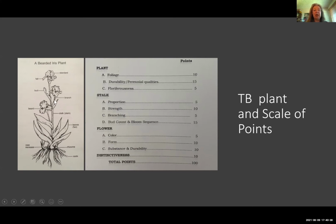Then we have the branch. Now this could hold more than 1 bud. The stalk is the stem. The leaves should be below the flowers, should be tall and erect. This is the rhizome. It's not a bulb. It should be open to the surface with the roots planted down below.